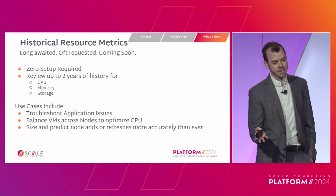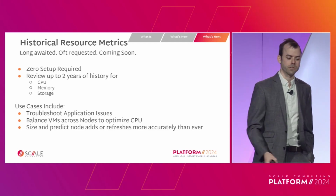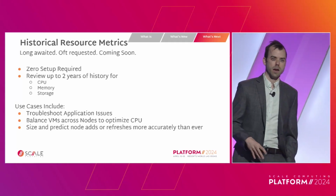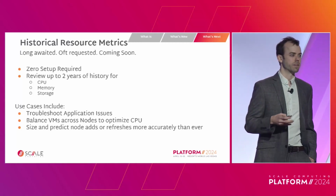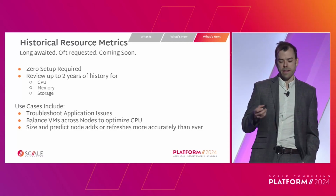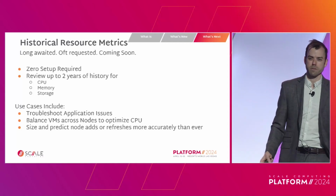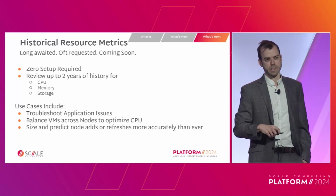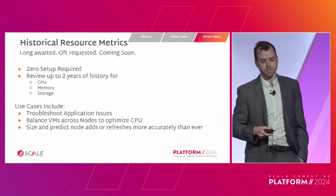I don't think I need to share the use cases with you, but of course, it's helpful when you're troubleshooting application issues. It's helpful for balancing the VMs across the nodes, particularly for CPU usage so that your applications are achieving optimal performance, that you're making the best use of your resources. And then, of course, sizing and predicting node adds, or if you've got a refresh coming down the road, you can hop into Fleet Manager, see what's my trend line here for storage, how is that going to help me size appropriately.